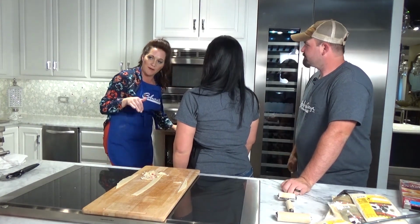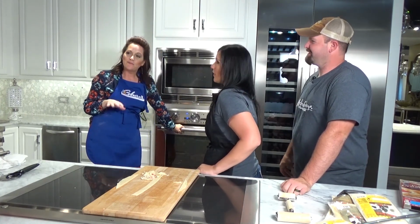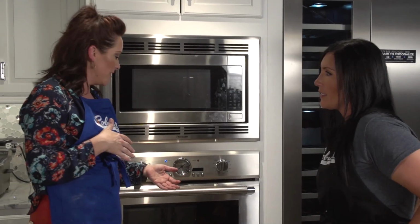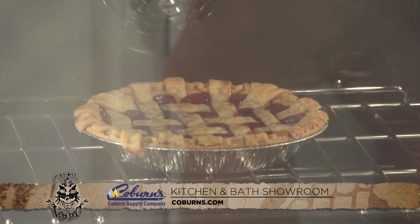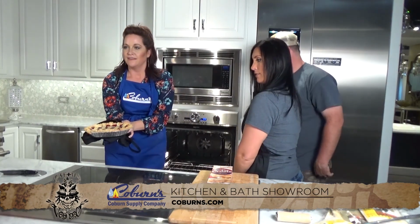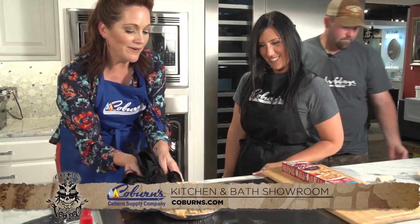Most mama and mama recipes say, just do it till the crust is brown. But it's approximately 20 minutes, and then you're gonna wanna turn the pie, and then do it for about 30 minutes. I was gonna say, I think that's all right. All right, let me get one. Nice. That's some melt in your mouth blackberry pie.